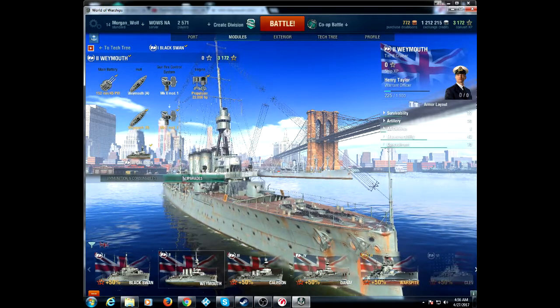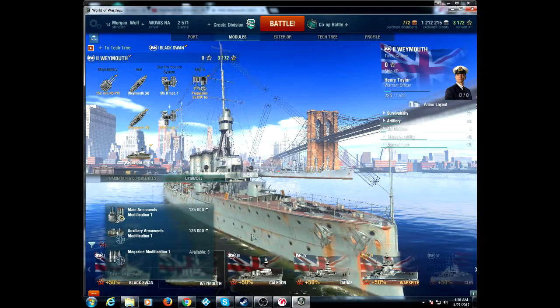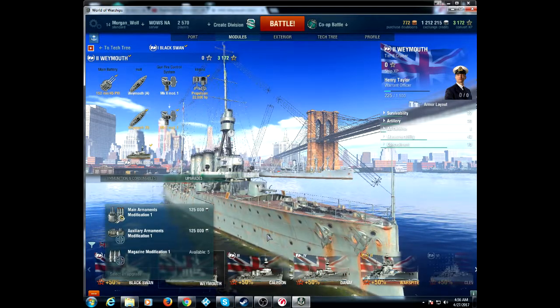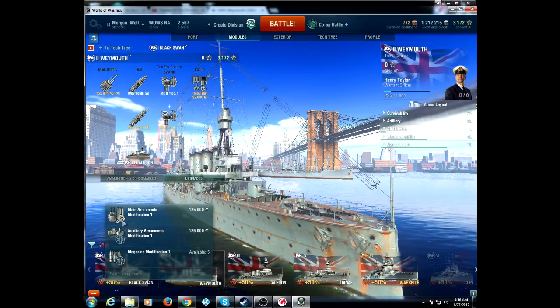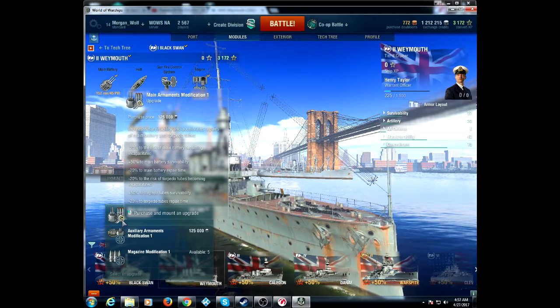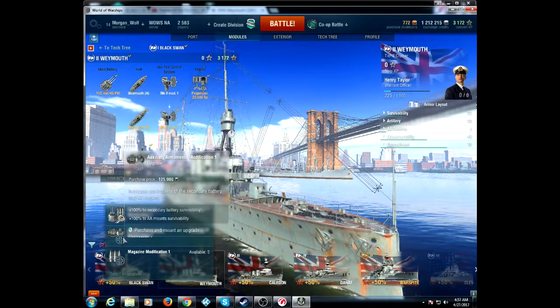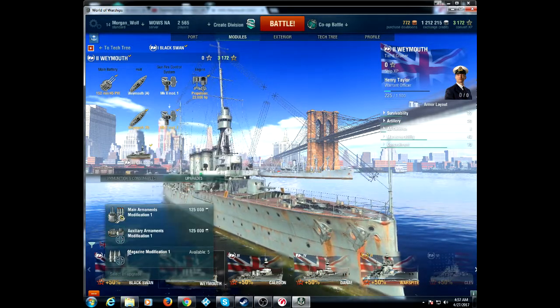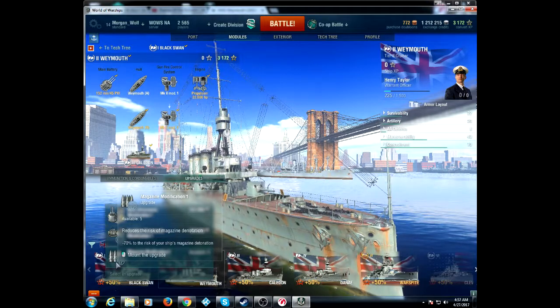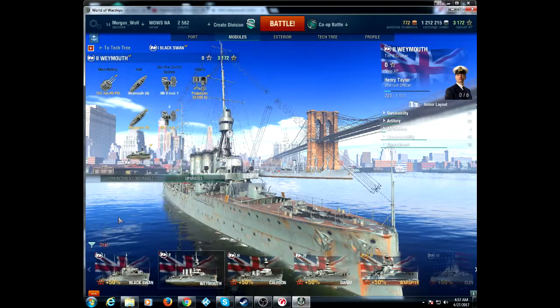Upgrades. Let's have a look what we can throw on here for upgrades, guys. I got it ready to go. We only get 1 slot, sadly, and we don't get too much of a choice. I think we're going to go with the main one here.